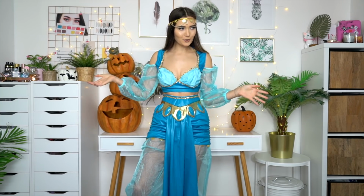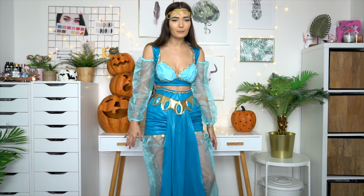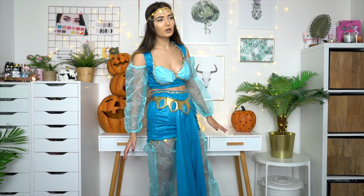Okay, so this is the Jasmine inspired costume. I actually kind of like it. The only thing I've got to say, the trousers don't look quite as flattering as they do on the model. For some reason, there's just so much of the fabric that it's making my legs look really unproportional to the rest of my body, in my opinion.